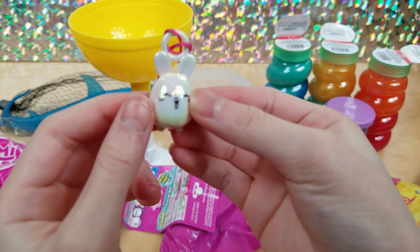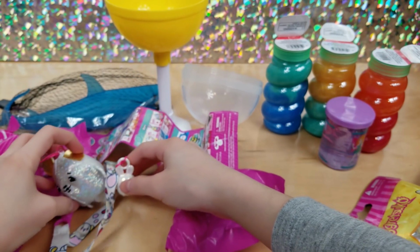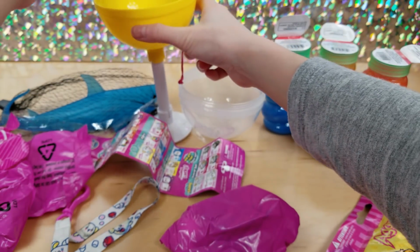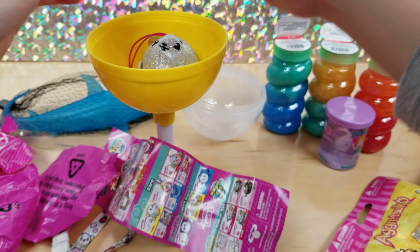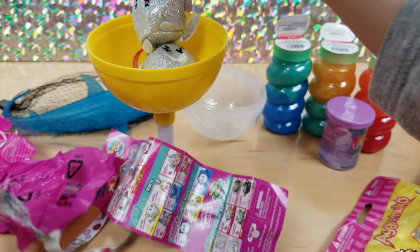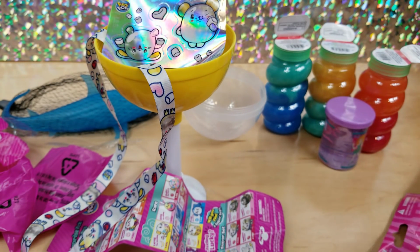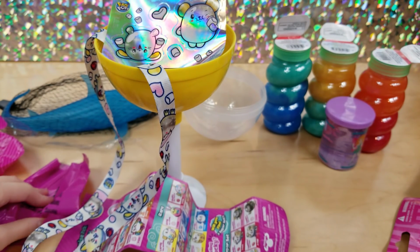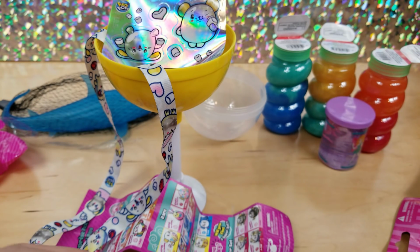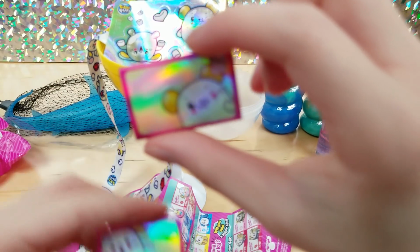Oh my goodness, there's so much stuff in here. See what we got so far. We got that. Got this cute little keychain. Got the bunny, a lanyard and stickers. And I think there's one more thing left. Oh, here it is. Fez the bunny and Naz the bear. Oh my gosh. Look how cool that is.